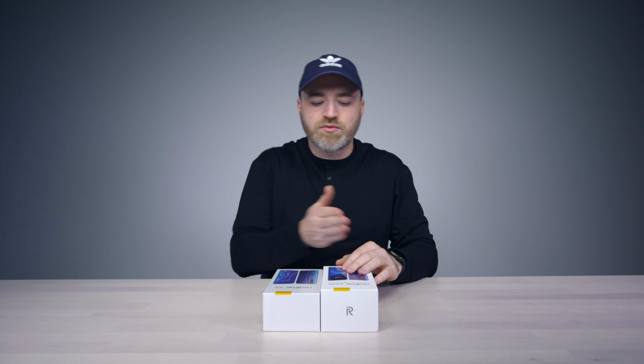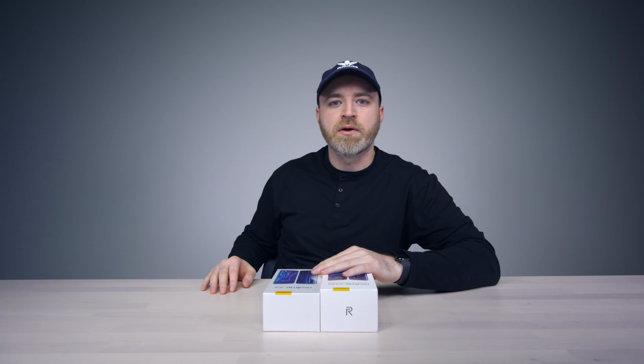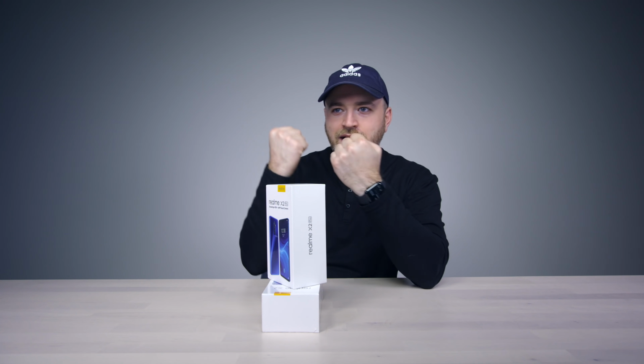Realme claims, at least in the case of this one on the left, the X2 Pro, they're calling it the full-speed flagship. A flagship killer, Jack, at a fraction of the price. You know how this goes. They come in hot. They come in ready. See this? Like the Fighting Irish.